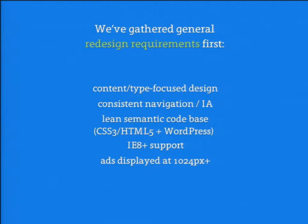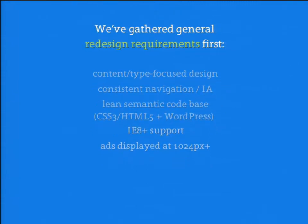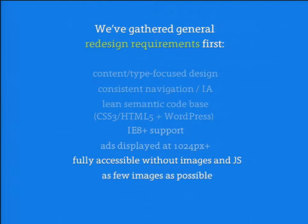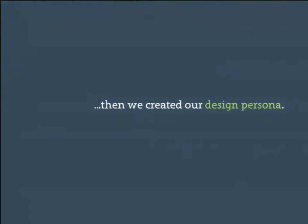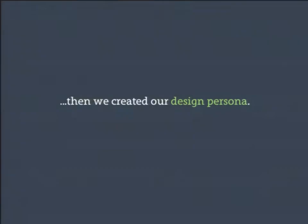Because, of course, we want to have a wonderful, responsive site. But then we had this wonderful 1024 block that we had to work with somehow. Had to make sure that advertising isn't in it. Of course, we want to have these nice features. The site had to be fully accessible without images and JavaScript. We wanted to have as few images as possible, because we wanted to focus on content, stable performance, and a meaningful responsive layout. So we didn't want to go crazy, all responsive, and create stuff just because it has to be responsive. We wanted to see what we can do to make the site responsive, but make sure that it actually makes sense, right? So once we had that, we created our design persona.